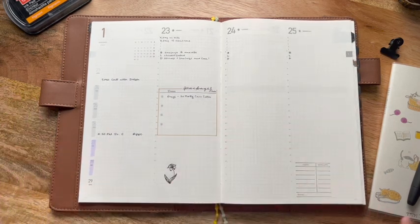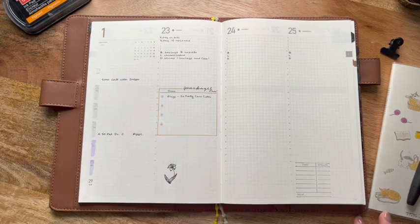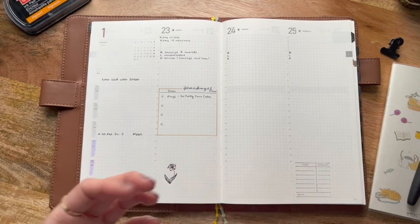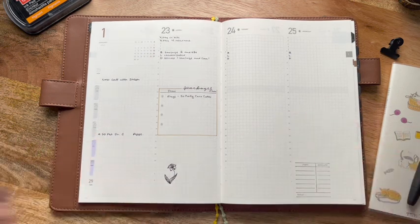What goes in here is really to drive productivity, to keep track of my appointments, things I need to get done, bills I need to pay, and all of the great ideas that I have. I'm just calling them great ideas, but it's really a brain dump space. And it doesn't have to be pretty. It gives me the opportunity to practice my hand lettering and things like that.